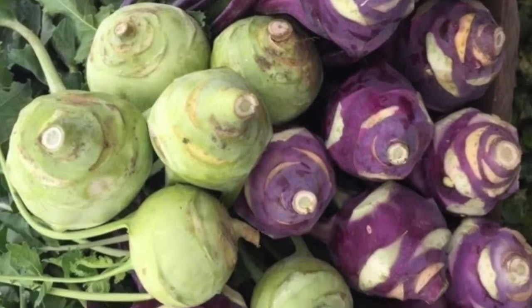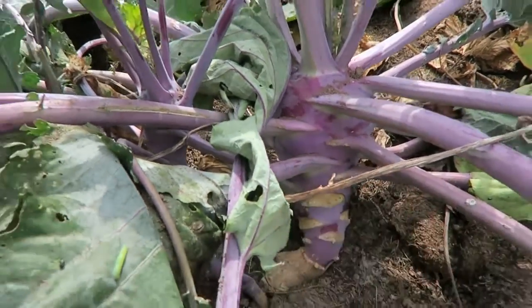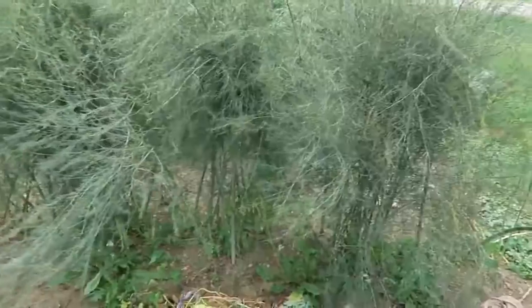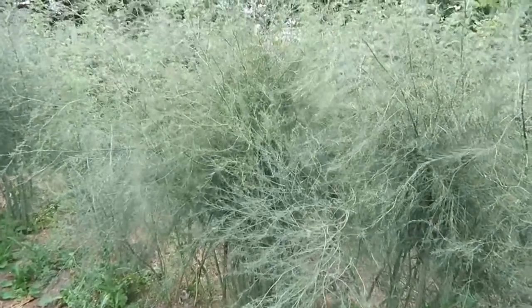I keep this part. Oh, you eat this part? This is vegetables? Yeah. Okay. Wow. Yeah, vegetable. So this is the plant after it has been picked.